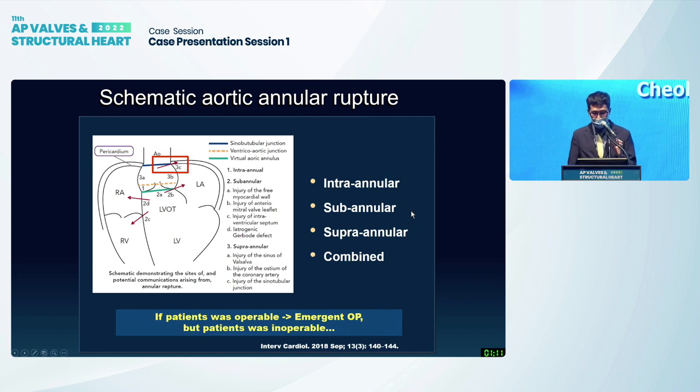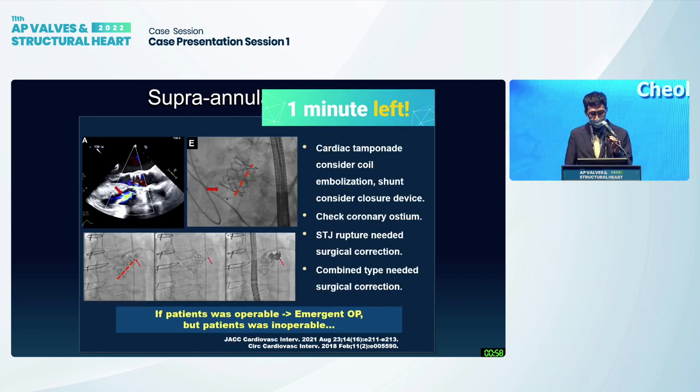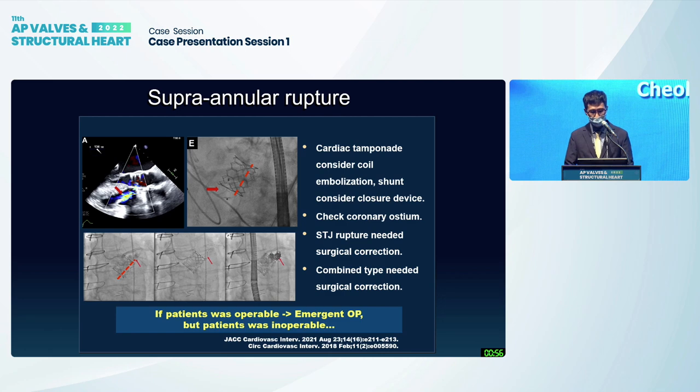There are many types of annular rupture after TAVR. First, for any type of annular rupture, definitely consider operation, surgical correction. But some patients are inoperable. In that case, some case reports show transcatheter embolization.